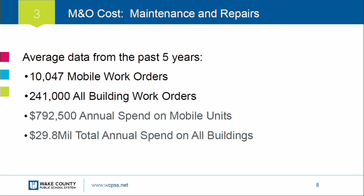I do have a question. What is a typical mobile work order? Like, what are we getting into there? Mobile work orders aren't unlike regular brick and mortar. HVAC doesn't work, roof leaks, issues with flooring, carpeting, that sort of thing.